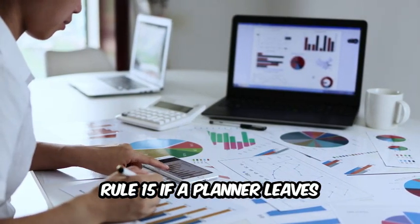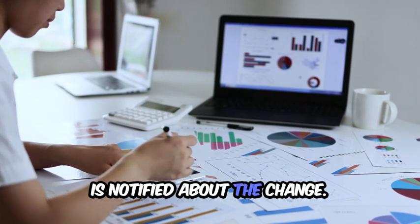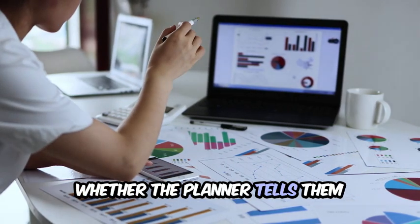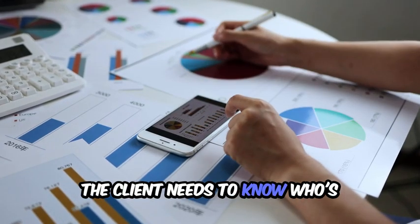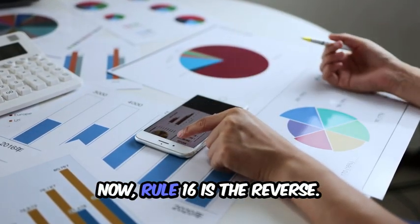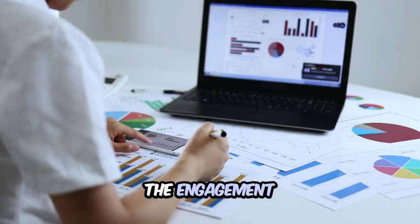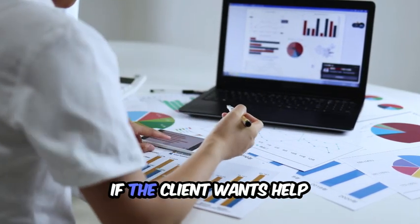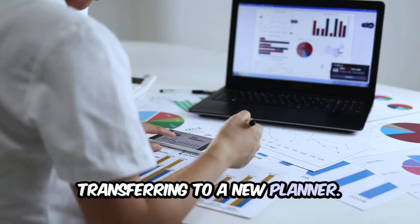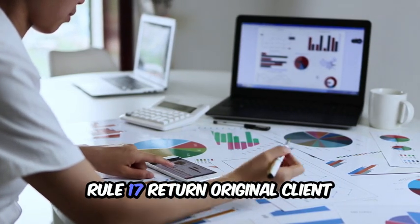Rule 15. If a planner leaves their firm, ensure the client is notified about the change. Yep. Whether the planner tells them directly if allowed or makes sure the firm does, the client needs to know who's handling their planning now. Rule 16 is the reverse. Client ends the engagement. Planner has to help out. Be professional, assist reasonably. If the client wants help transferring to a new planner, facilitate that. Don't burn bridges.